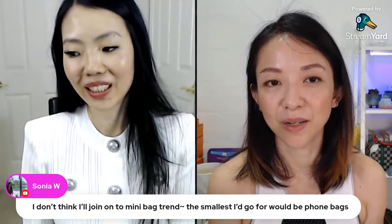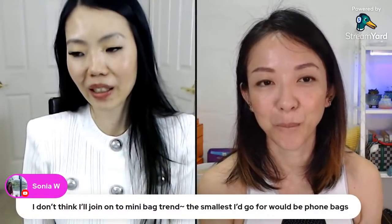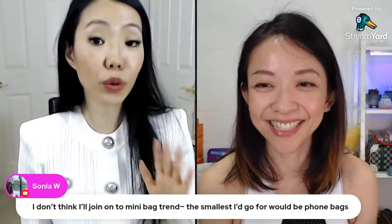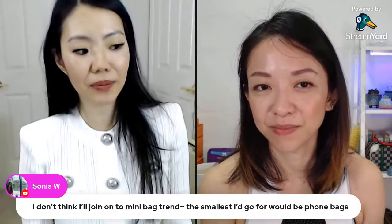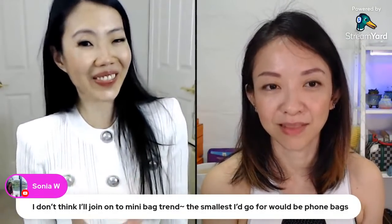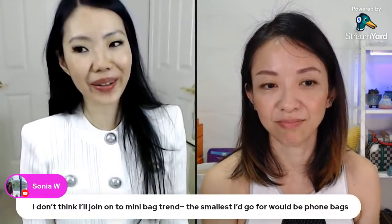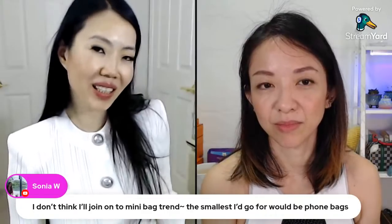When you do have a bag that fits your phone, most of the time it's still in my hands anyway. But I will put it in my bag when it fits my phone. I would say more than 50% of the time it's in my hands, right? So there are just days where even a mini bag is too heavy, if that makes sense.